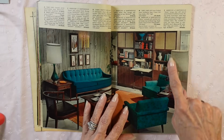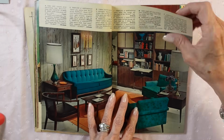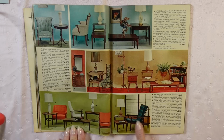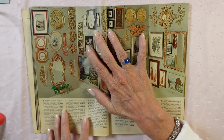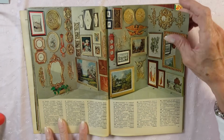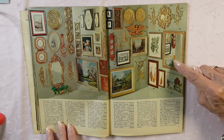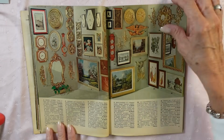Look at this whole walnut veneer storage unit to keep your encyclopedias, because we all had encyclopedias. Oh my goodness, I love this mid-century modern furniture. Look at this. This is a treasure trove of ideas from the 60s. Look at this mirror. That is antique gold frame 21 by 29 inch mirror. 4.5 books. Wow. This reminds me of a Goodwill store.